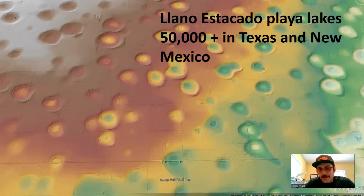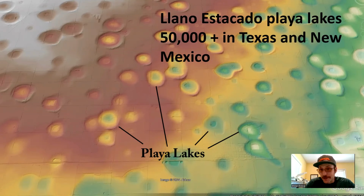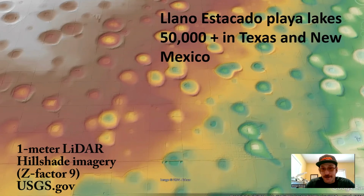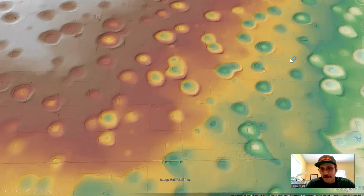What's happening, folks? Geologist Philip Prince talking today about this crazy landscape, the Llano Estacado and the Panhandle of Texas, absolutely covered in these little playa lakes. Kind of tough to see them if you don't have LiDAR imagery like this. If you do have LiDAR, particularly if you can exaggerate the elevation a little bit, they stand out very nicely. Really fascinating landscape. There's sort of not anything else like this in the continental United States.